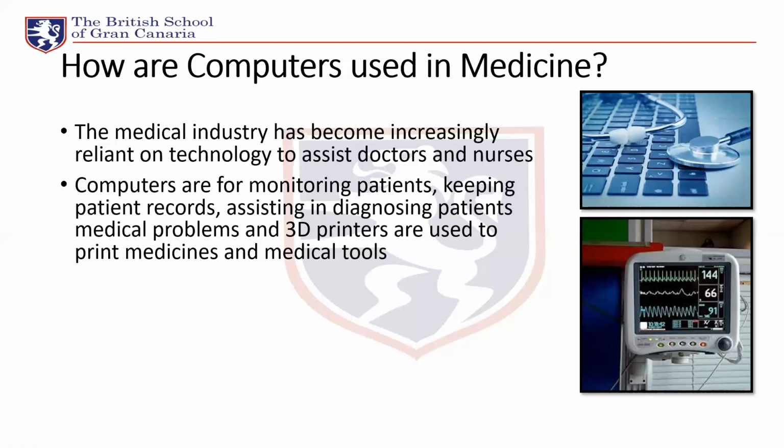Plus, there are 3D printers that are being used to print medicines and medical tools. For example, there is a boy in the UK that is fascinated with engineering and technology, and he has actually 3D printed lots of, like, you know, the things to put the masks on, the sizes. He's 3D printed loads of them. So the doctors and nurses can wear the masks more comfortably.